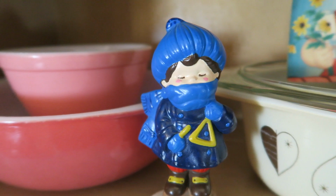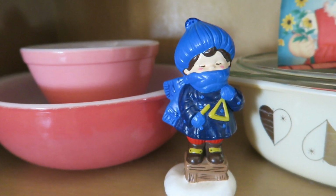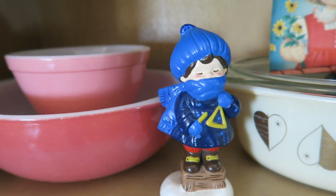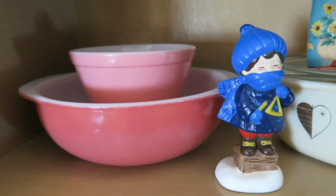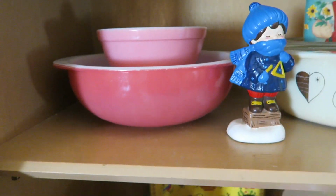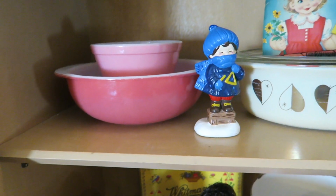This is sort of a hobbyist piece. I absolutely love little cute figurines like this, little kids mostly, little girls, but I think this one's a girl, yeah. And then I have some pink Pyrex there. Nothing too special, but I do like to bring it out around Valentine's Day.